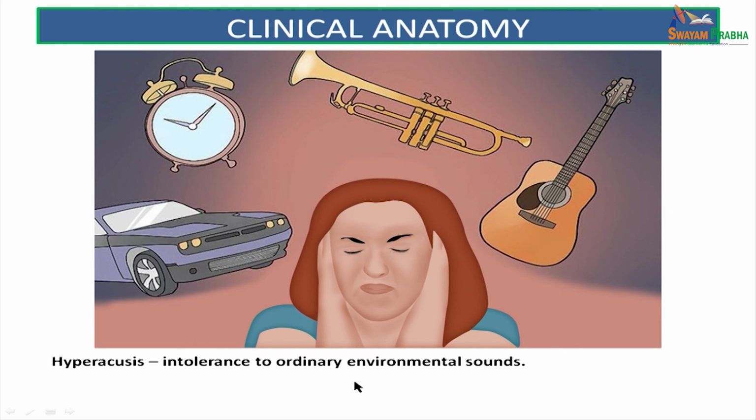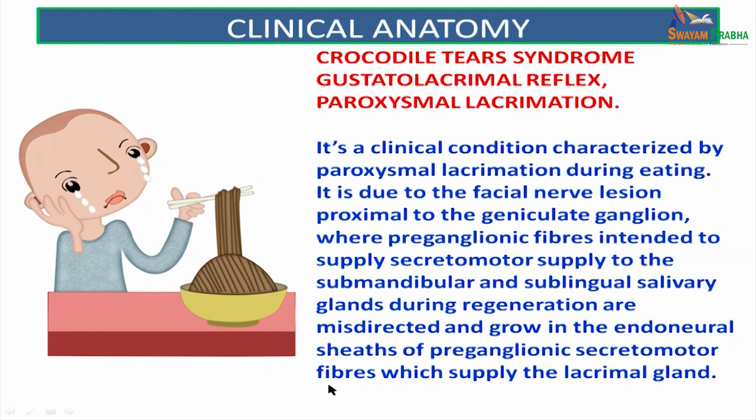Because of the injury to the nerve to stapedius, there is hyperacusis experienced by that person, where there is intolerance to normal ordinary sounds like nice melodious music, the ticking of a clock, and routine environmental sounds. Even a whisper is heard by such people as a very loud noise.